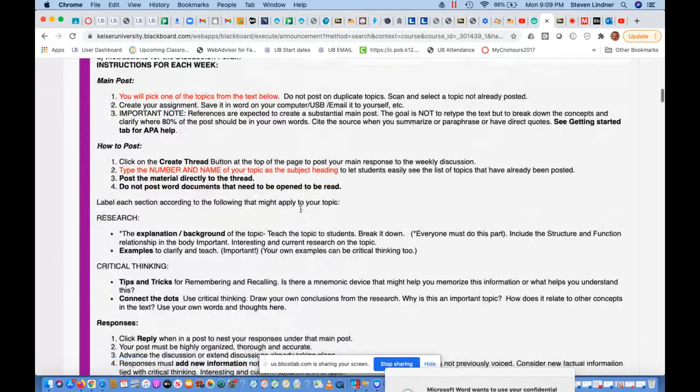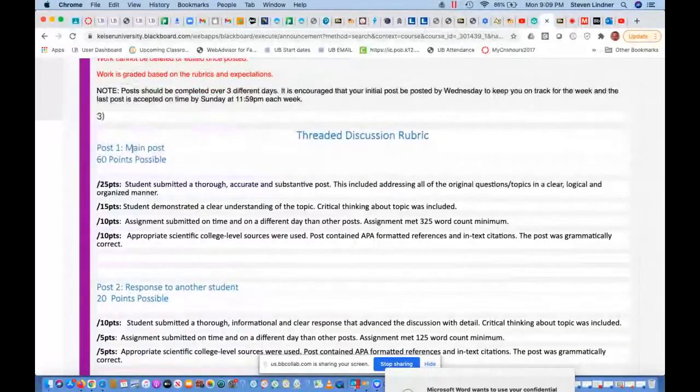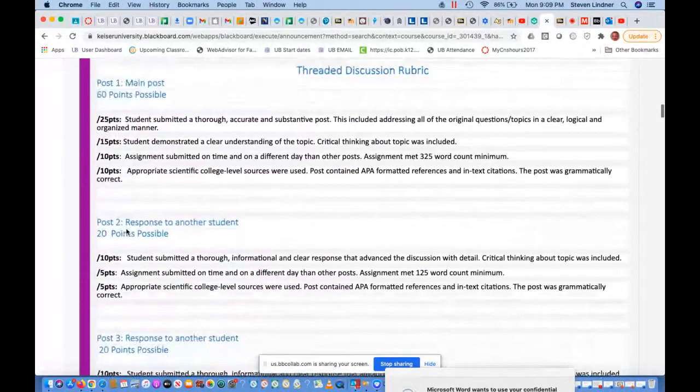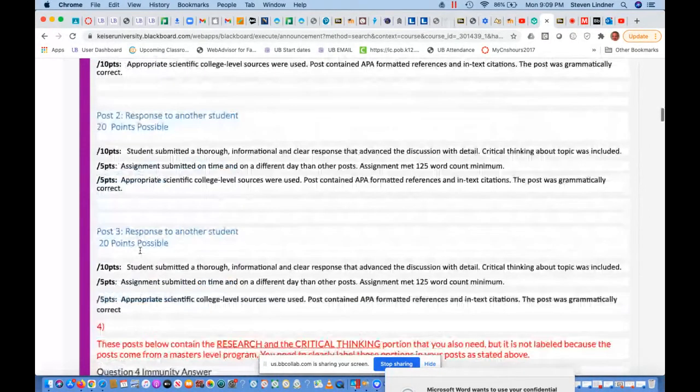And there is a rubric that goes along with that I posted down here. Here is the rubric for your main post. How do you score points on a second post? And how do you score points on your third post?